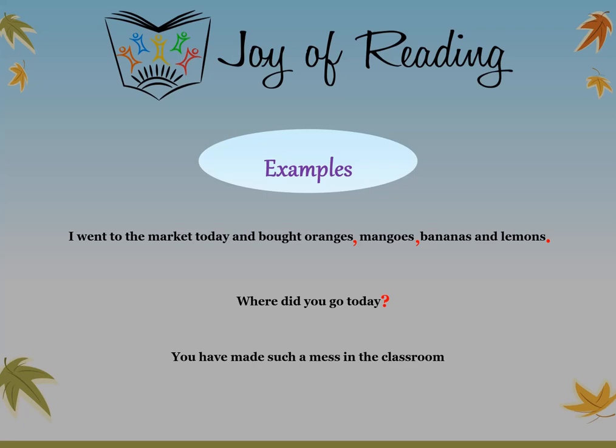You have made such a mess in the classroom. This is a sentence that has an emotion in it. It has anger. You are angry that there is a mess. And so, at the end of this sentence, there will be an exclamation mark.